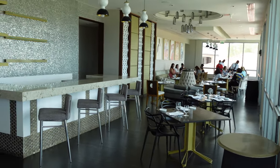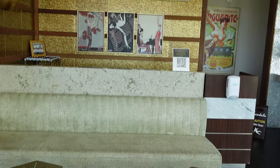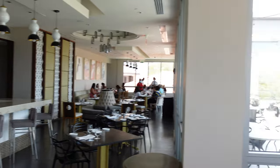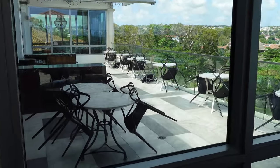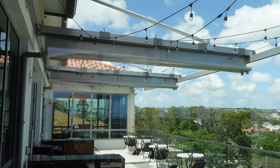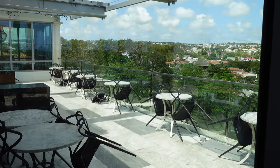It's very nice in here. I like the finishings. The rounded booths behind me that I just showed, cool artwork. But I think the highest selling point is that there's these picture windows all around. But then there's also an outdoor terrace if you want to dine under the stars or under the cool lights with a beautiful view. This is where I would sit, right here.